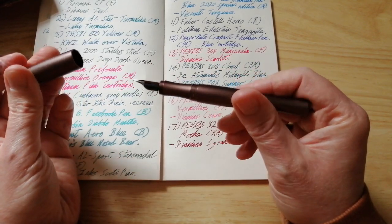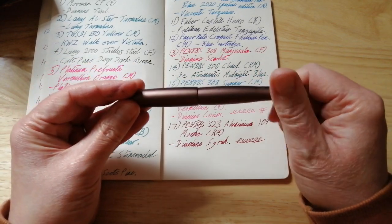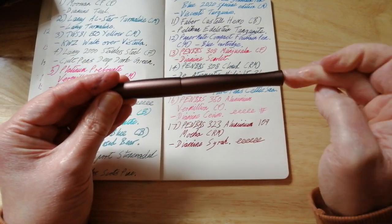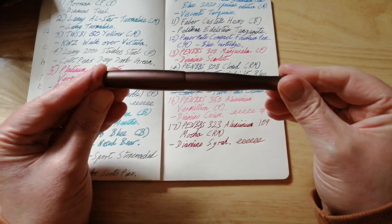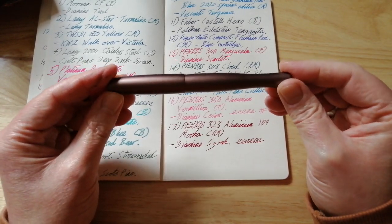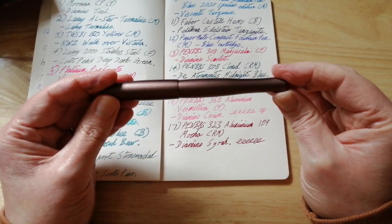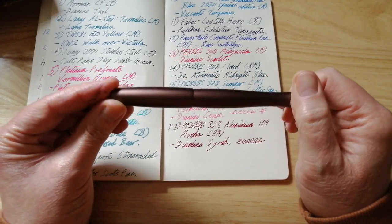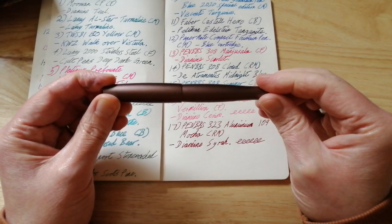Stay tuned for a review of this PENBBS 323 Aluminium Fountain Pen, because there are some differences between this and the acrylic version, which I need to talk to you about. So just bear that one in mind. It's not exactly the same as the acrylic PENBBS 323. So stay tuned for that video in due course.